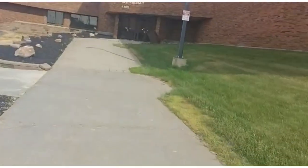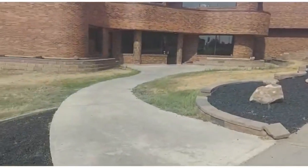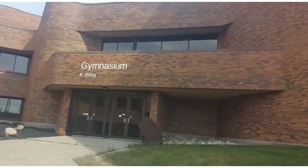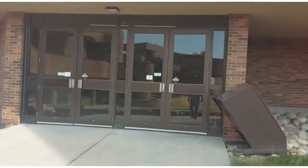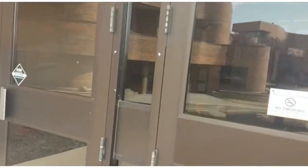One of the things I really, really love about GPRC is if you have kids, they have a daycare that's also a part of the college. That's right over this section right here. So you can get a discounted rate, significantly cheaper. If you have kids that you're a caregiver for, you can just come to school and have them stay at the daycare and you don't have to worry about anything. So I really, really like that, all right?